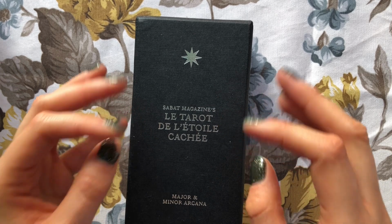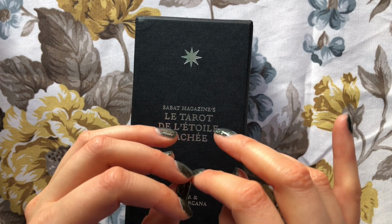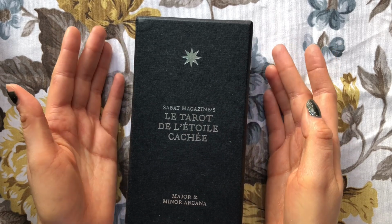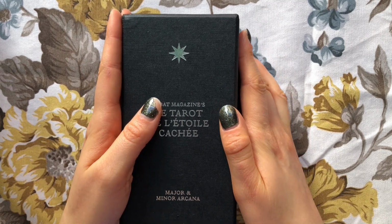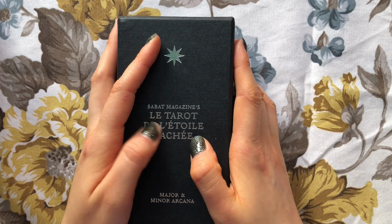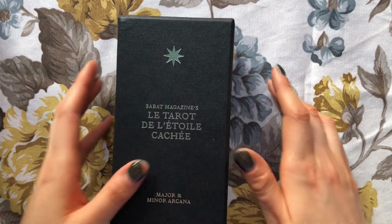She does these kind of witchy, modern, Victorian, medieval vibes. How? Like, how? And this is the most fancy deck I have, the most luxurious. If you want a great review of this deck, you can watch Moon Baby, I think, his review. I will link it down. I will link everything down below.